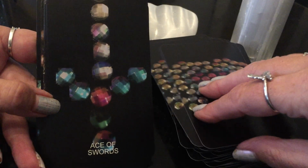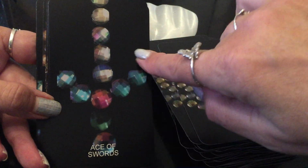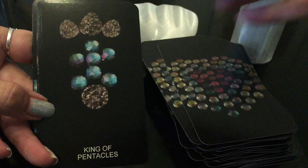So then we have the Ace of Swords, and here it goes all the way to the top, the big handle and the Ace of Swords here.